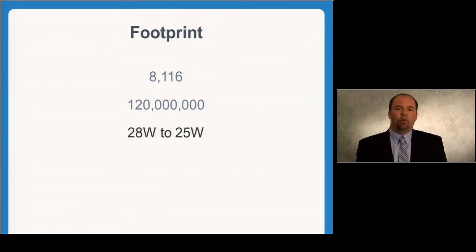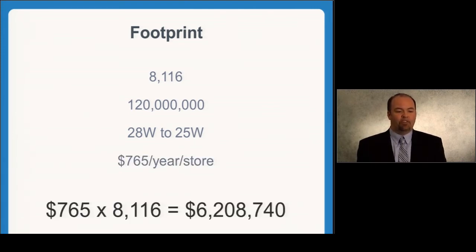About 5 years ago, we went from a 28-watt T8 fluorescent down to a 25-watt. Not a very big change. We did it on our normal relamping cycle. But that saved about $765 a store per year, and that's just using a 10-cent kilowatt-hour rate nationally. But when you have such a large footprint, you end up with quite a large amount of savings. So for us, there's a huge opportunity.